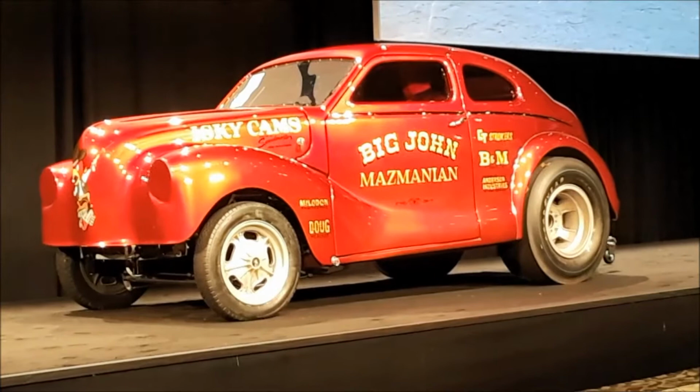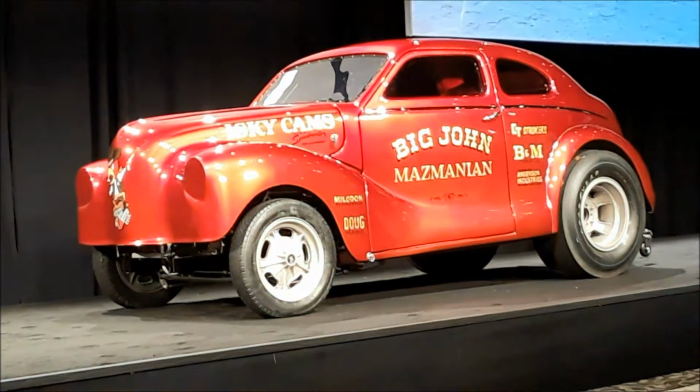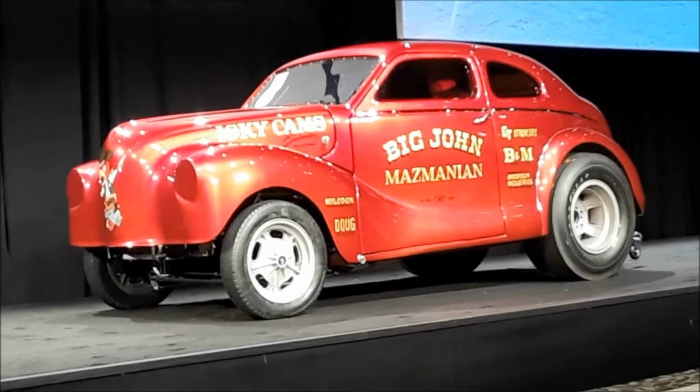It has a very interesting history, probably one of the fastest Austins of all time. It was so dominant that it was actually disqualified from AAGS competition by the NHRA, but did find much success in the match racing formats of the day.